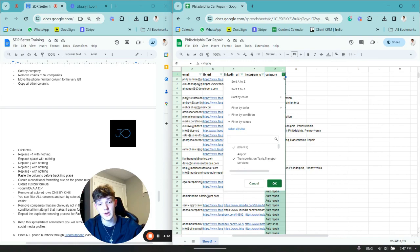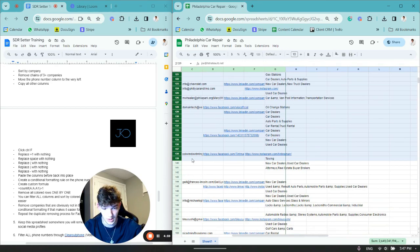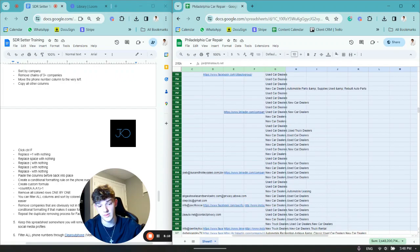So what we do here is we click this again, right? And we want to sort by white. And now we can see all of these ones that are not a fit, like towing, car rentals. None of that stuff is what we're actually looking for. And there are quite a few. Also, this list is extremely big, so it kind of makes sense. But yeah, not all of these are going to be a fit.